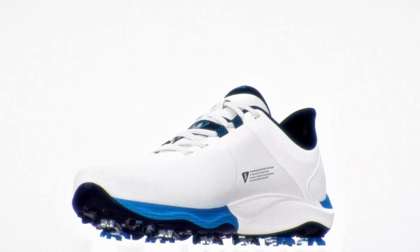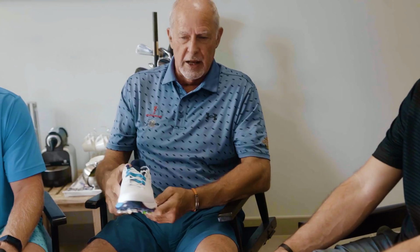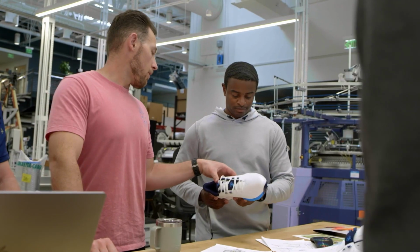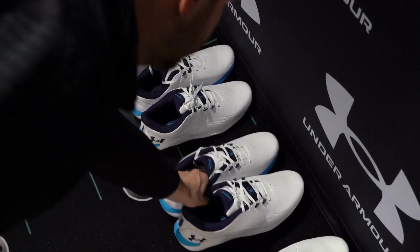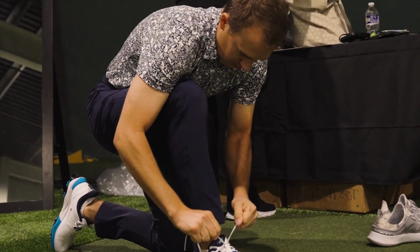And then last but not least, you have the lockdown lacing in the upper. So you have this band that wraps your foot to give you support exactly where you need it, from lateral ball to the medial arch. So this Drive Pro overall gives you that perfect combination of performance, comfort, and style.